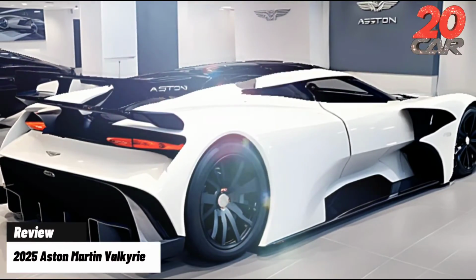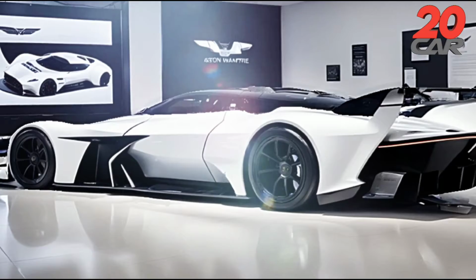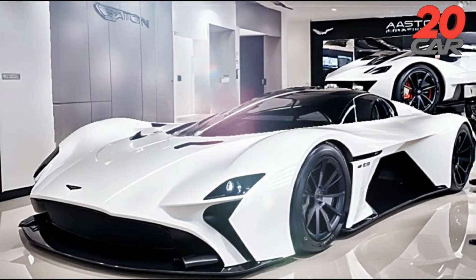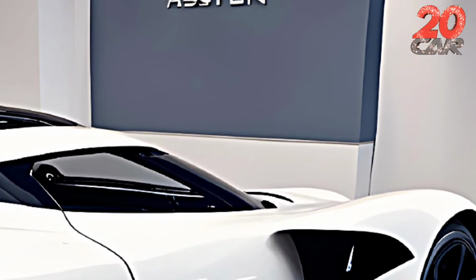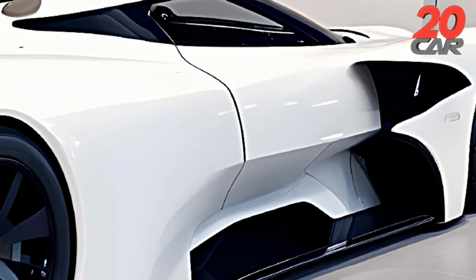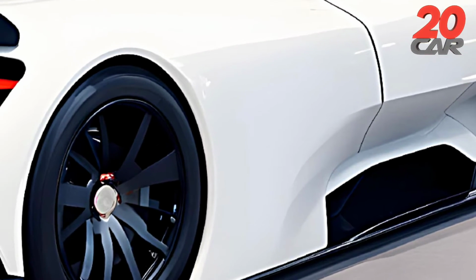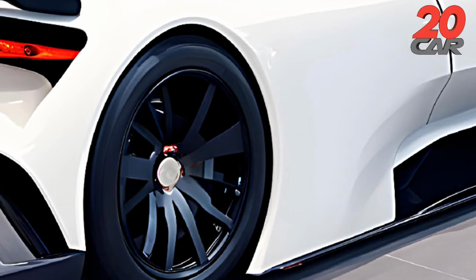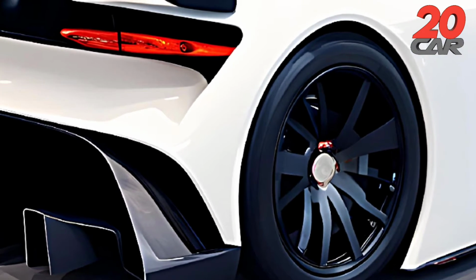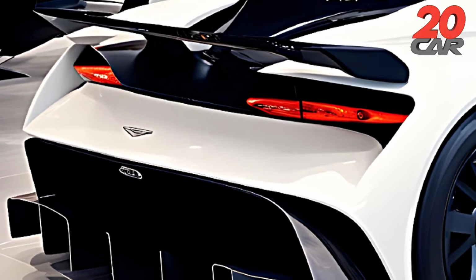Welcome to 20 Car. The 2025 Aston Martin Valkyrie redefines automotive design with its radical exterior, inspired by Formula One technology. The Valkyrie's low, aggressive stance is characterized by intricate aerodynamic details, including a massive front splitter and active rear wing for optimal downforce. The lightweight carbon fiber construction helps reduce weight while ensuring the car remains rigid at high speeds. Its rear end is striking, with slender LED tail lights and a high-mounted exhaust system that accentuates its race-ready look.